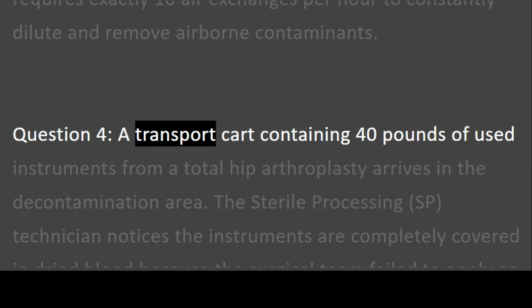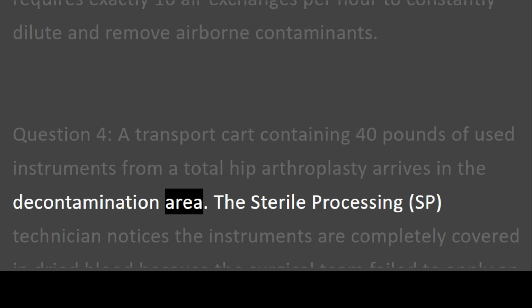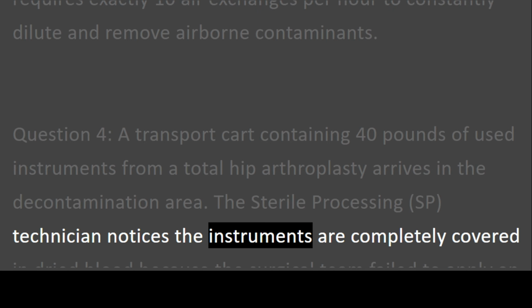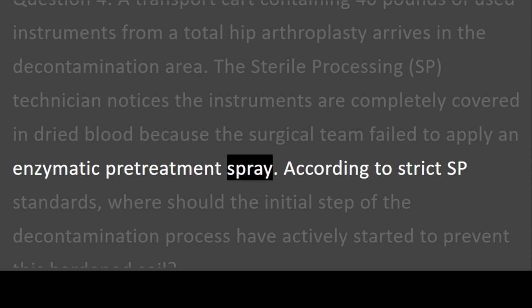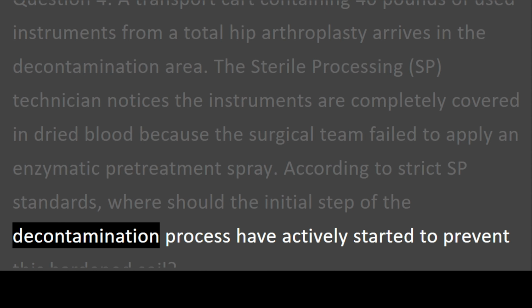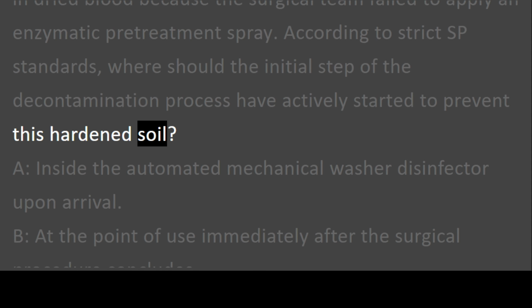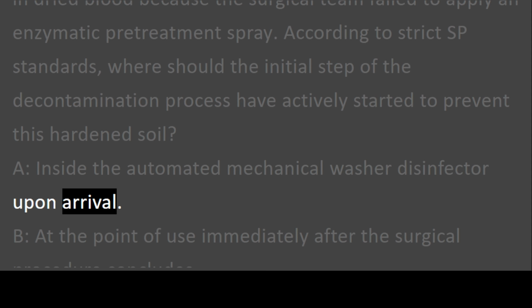Question 4. A transport cart containing 40 pounds of used instruments from a total hip arthroplasty arrives in the decontamination area. The sterile processing (SP) technician notices the instruments are completely covered in dried blood because the surgical team failed to apply an enzymatic pre-treatment spray. According to strict SP standards, where should the initial step of the decontamination process have actively started to prevent this hardened soil? A. Inside the automated mechanical washer disinfector upon arrival.